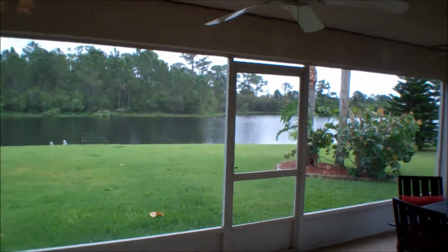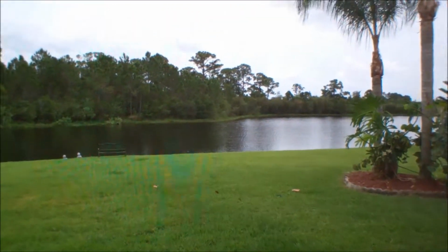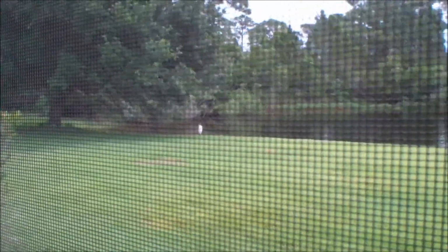And let me just show you the back quickly. Although I typically start with the house, we'll take a look at it in just a minute, but you can see here we have a beautiful lot on a lake with a preserve behind it. You can see some of the wildlife right there in the center of the screen.